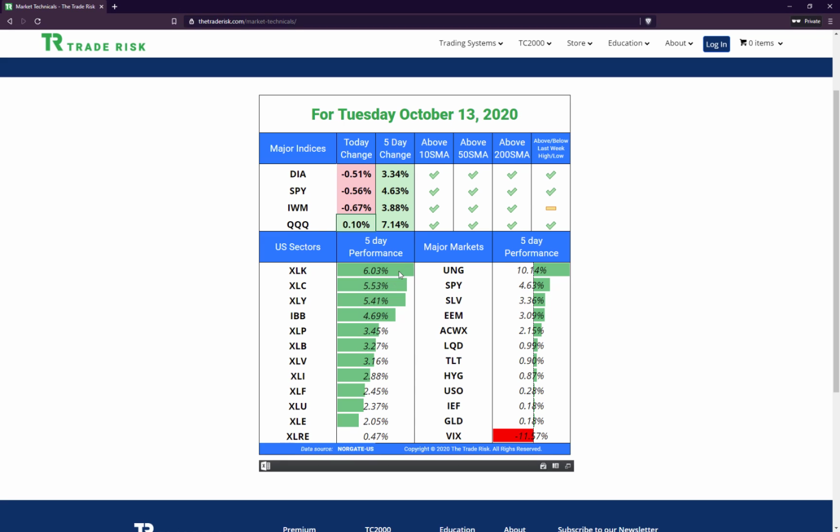If we look at sectors down here, we've got tech at the top of the list, followed by communication services and discretionary, up 5 to 6% over the past 5 days. And on the downside, real estate, energy, utilities, all still positive, anywhere from 0 to 2%.